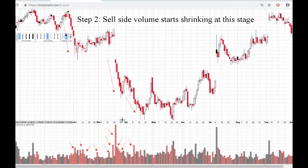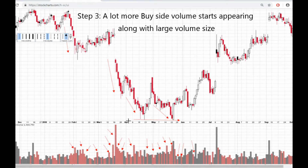Alright, so step number 2 is you want to start noticing when the sell-off volume has started drying up. That seems to be the case over here, right? So in these areas you're starting to notice the sell-off volume has already started drying up. Now there are a couple of places where you still see heavy sell-off, but the stock is trying to test this level again, but after that you're seeing a lot lower sell-off volume, right?